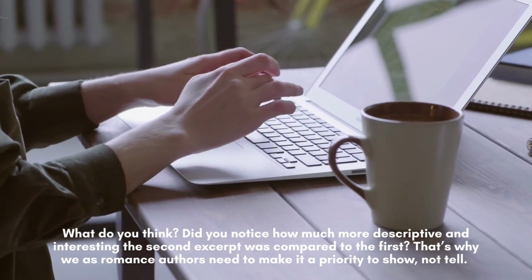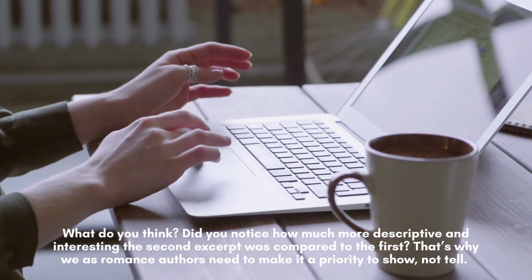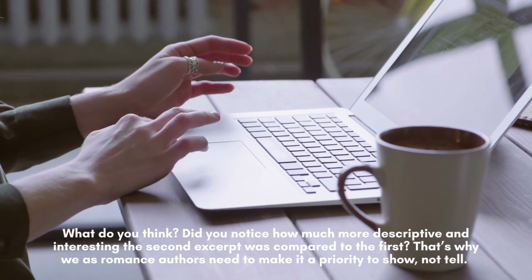What do you think? Did you notice how much more descriptive and interesting the second excerpt was compared to the first? That's why we as romance authors need to make it a priority to show, not tell.